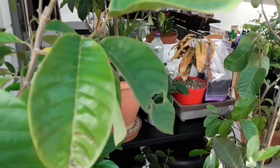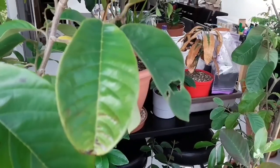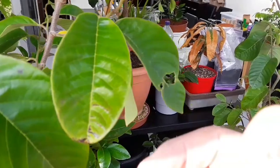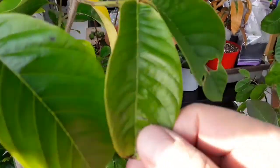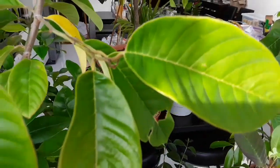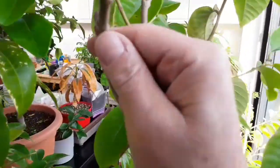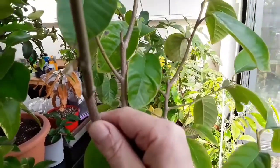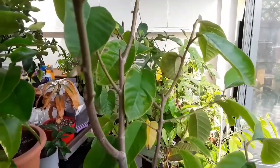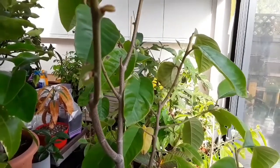See if I can get that to focus or not. It's easier said than done. Can't get it to focus clear enough. They don't have buds in the leaf axils at all. So the buds actually form underneath the leaf axils. Can never get the thing to focus in properly so I can show you.